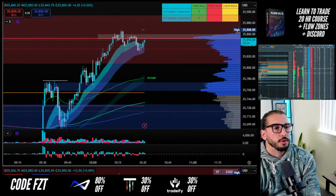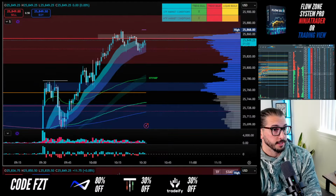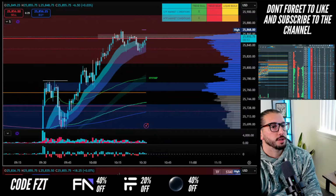So retesting point of control on the day. This is your level, folks. This level you're banging into. 50s and 60s. You need to reclaim that if you're still long. And that will open up a squeeze to 900s.